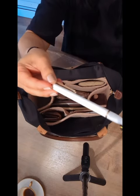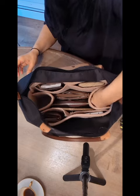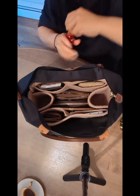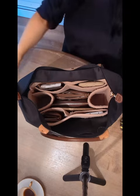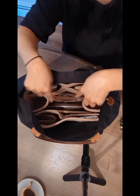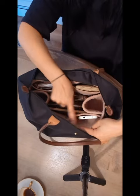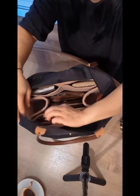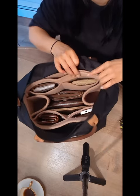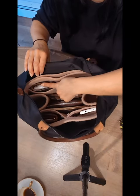So anyways, I have a pen in here, and I have this glass cleaner for my glasses. And usually I keep my glasses in there too. If not, I keep them in a container somewhere in here. And then this has 4 slit pockets. See, 1, 2, 3, 4.